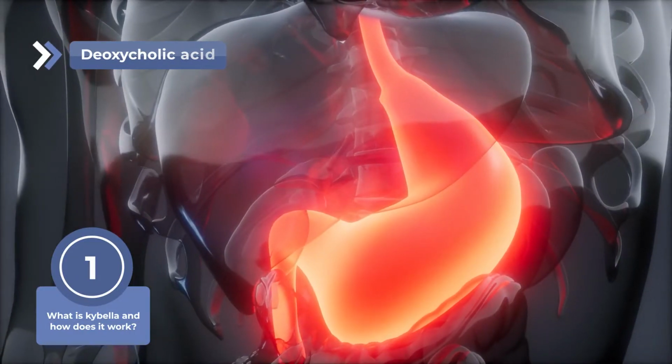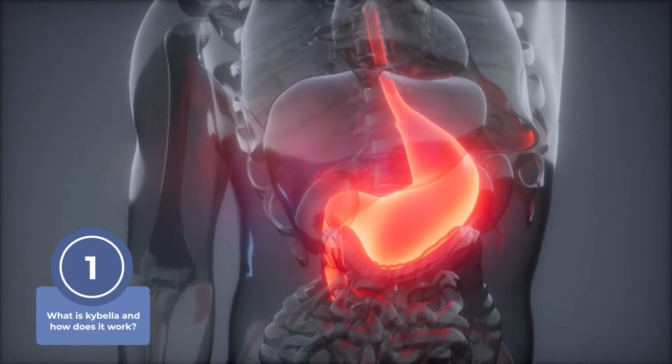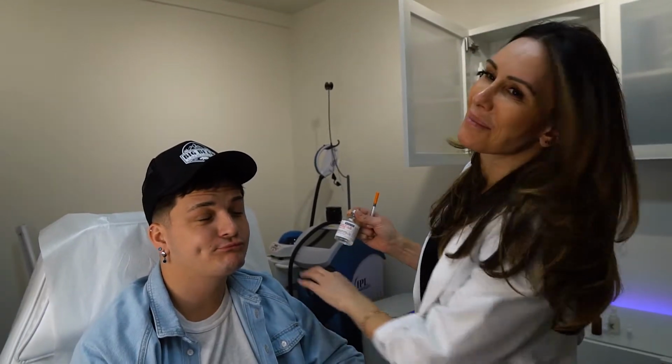Kybella is made from something called deoxycholic acid. And deoxycholic acid is naturally found in bile. And bile is secreted in the stomach to break down fat. So some genius doctor was like, wait, if it breaks down fat, why don't we just inject it straight into the fat and have it break down the fat where we want it broken down? As soon as we inject it, it's gonna be a little bit burning, but in order to prevent that from being too painful, I'm gonna put some lidocaine in there because I love you.